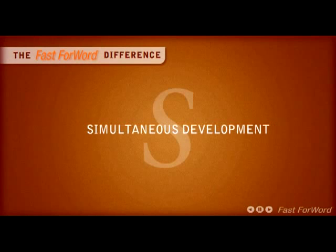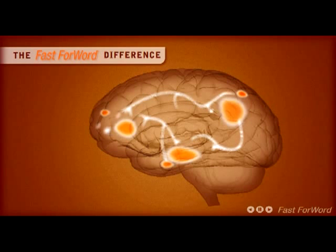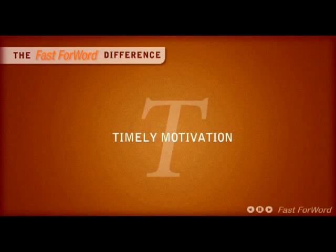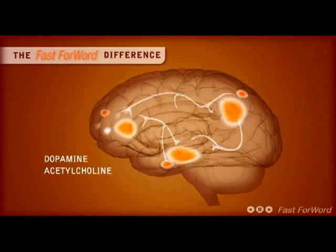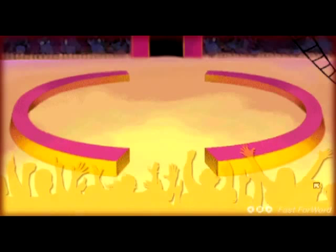Simultaneous development of cognitive skills strengthens the connections of auditory, language, and reading skills and cannot be developed in isolation, not unlike the multiple senses that are used when riding a bicycle. Timely motivation helps facilitate the release of chemicals like dopamine and acetylcholine, which cement brain connections and make them permanent. It is proven that reward-driven motivation produces synaptic change.